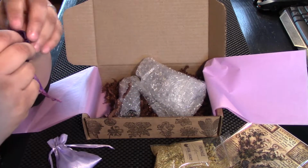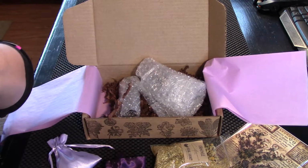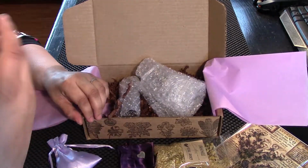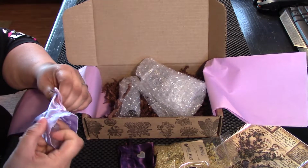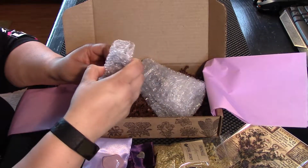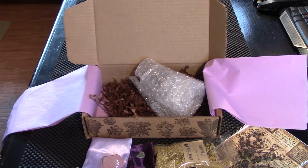Alright, we've got a little purple bag. It's very cute. Oh, I love these. Very nice. I like those. I'm working on a bones and curios throwing kit, and that'll be a nice little piece. Got a pretty little rose quartz. Lotus.